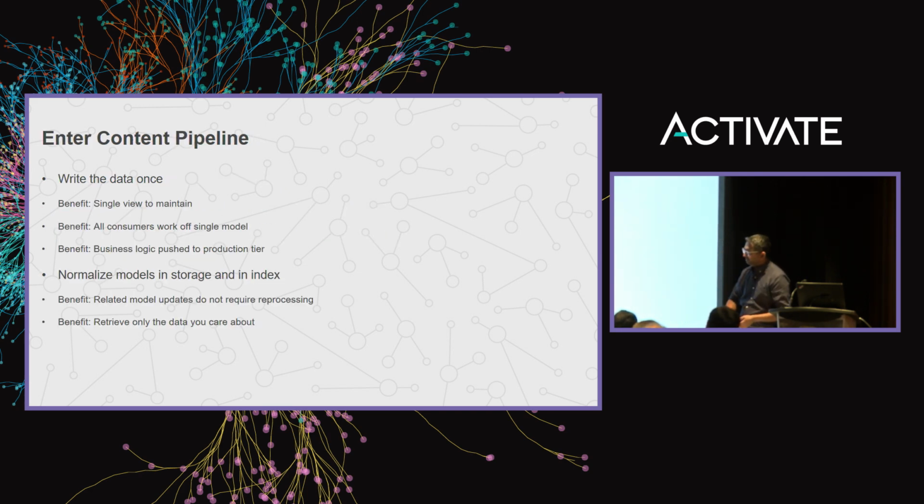Well, enter content pipeline, which is our next generation for our content platforms at the USA Today Network. We are planning on writing the data once, single view, single write. We don't have to maintain 8 different transforms for our users. All of our customers will work off of that single model. We are being very stringent on where business logic sits. Our mantra is to provide content as a service, and we are not in the business of maintaining business logic.